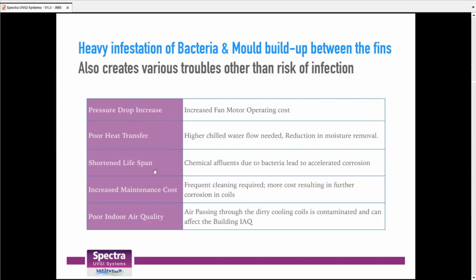Another effect can be shortened lifespan. If you're looking at your AHU to be running for more than 10 years, it can be less, because you will need more chemical cleaning due to this bacterial or fungal buildup on the cooling coil. So that also leads to increased maintenance costs. And of course, the thing that is immeasurable, the poor indoor air quality.